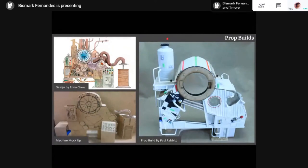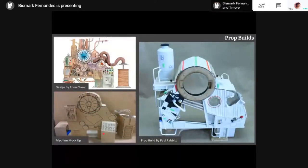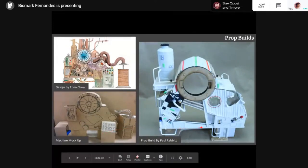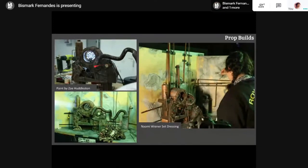Amazing sculptor, amazing artist. And I made this quick mock-up just to get the size. So you always want to put the mock-up against the puppet to see that everything works out. And you can see a scratch build over here by Paul Rabbit. He was another great team member who built this. And then this is the final machine that you'll have seen.